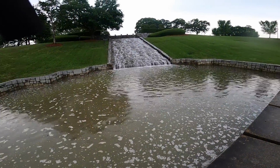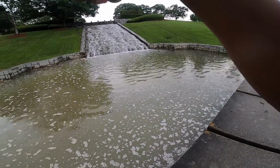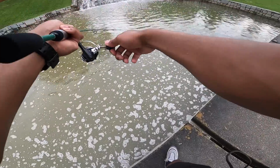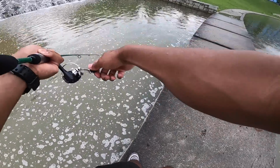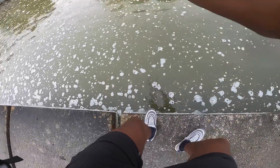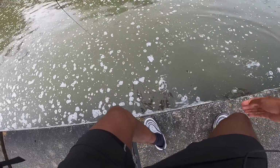There we go. Oh, that's a bass. That's a good one. If that's a fish, I don't know. He hasn't come up yet, but dude, I don't know what that is, but it is good. Dude, he's under, oh my gosh. Oh my God, see, this is what we were talking about right here. Please don't come off. Please don't come off.